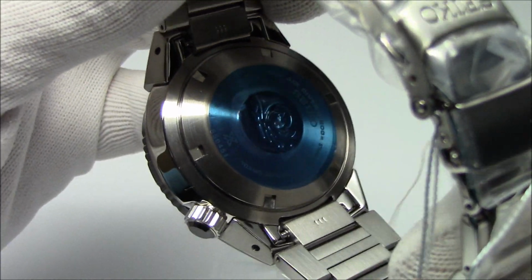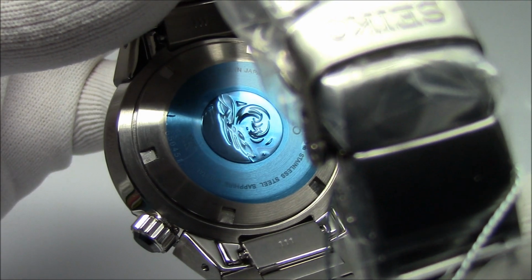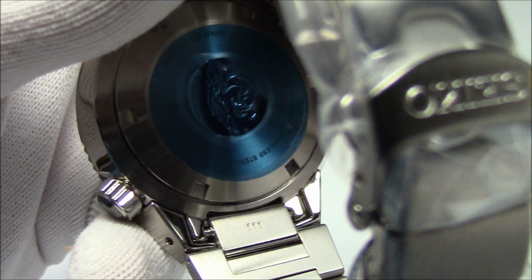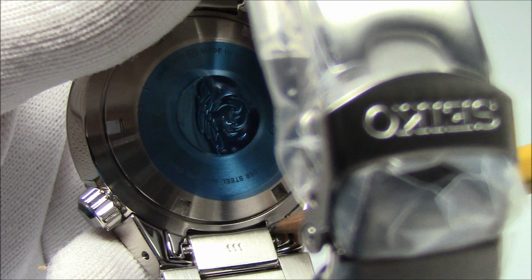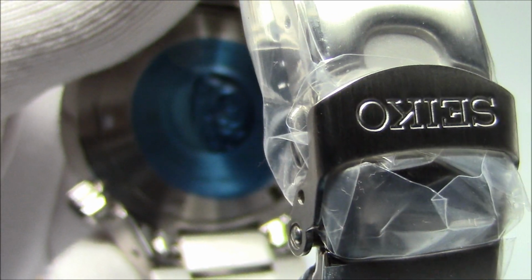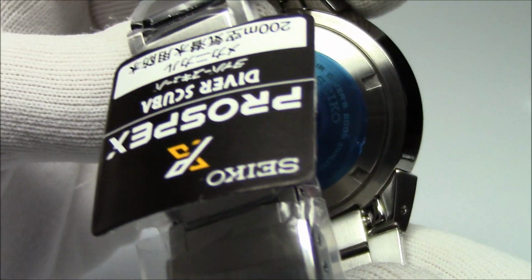When we're looking at the case back, you can see it's actually an integrated bracelet, which is kind of a surprise for me on a watch like this. If you can see past the strap, I'll pull up my pencil. This is the end lug. This is the center link, and it's integrating directly into the watch case. There's a fat spring bar that starts here and ends here. But Seiko being Seiko, still put drilled lugs on the end.